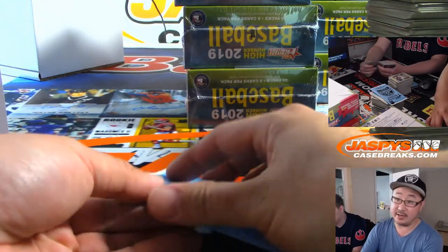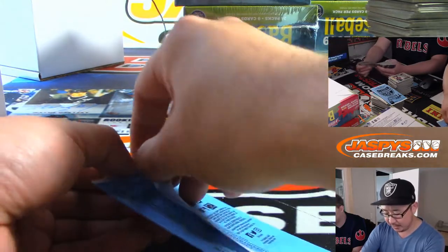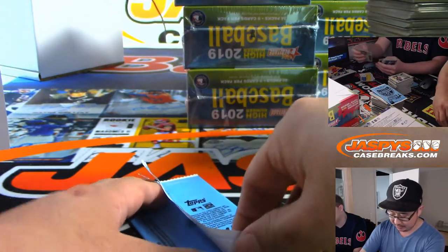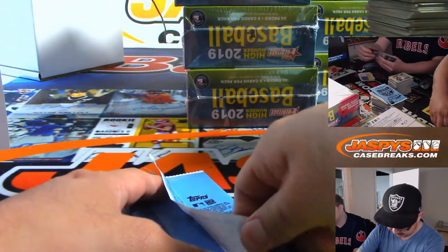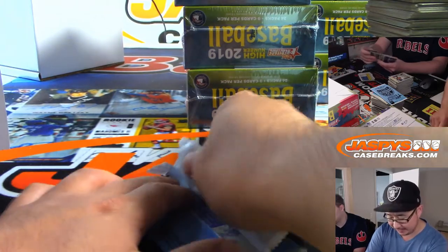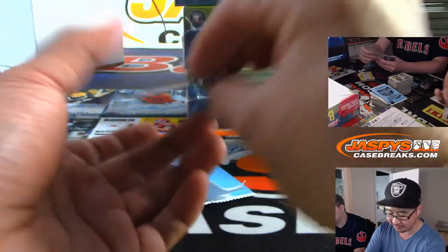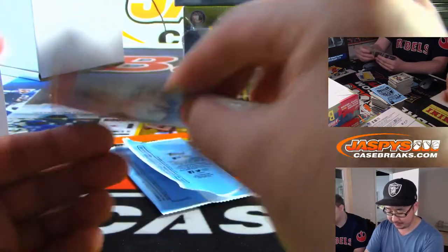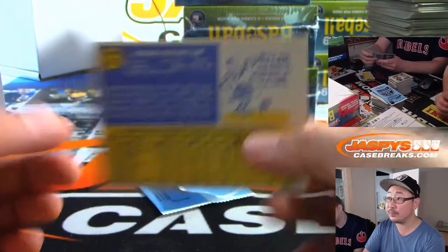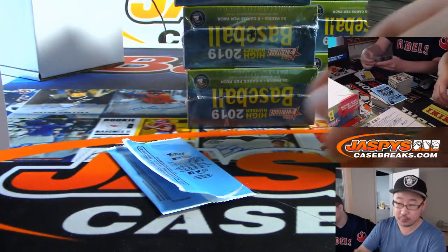Yeah, big with set collectors. The variations are super popular. I've seen action when we did Judge's year, I remember one time, his action variation went for hundreds his rookie year. Maybe his action variation went for like 60 to 100, and then his nickname variation. There was all sorts of different variations that did well. There's Michael Kenway Loom. Going to the Braves, that'll be for Lou.